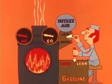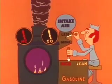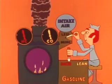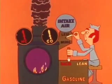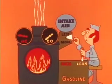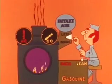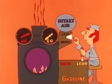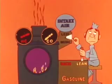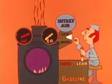Now let's summarize. A mixture that is on the rich side tends to increase both carbon monoxide and hydrocarbon emissions because there isn't enough oxygen for complete combustion. A lean mixture tends to reduce carbon monoxide emissions, but a mixture that is too lean for complete combustion will increase hydrocarbon emissions because the fire goes out. We'll see how this affects emission levels when we get to idle mixture adjustment.